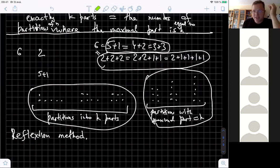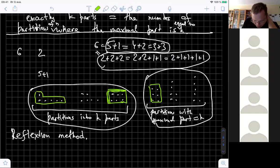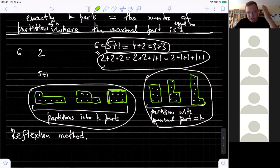Here you see that we have a similar form of the partition. We have the rectangle 2x3, and here we have the rectangle 2x3. Here we have 5 and 1, and here we have 5 and 1, and here we have 4 and 2, and here we have 4 and 2. So how can we go from these ones to these ones? It is easy, we can reflect it over the main diagonal.